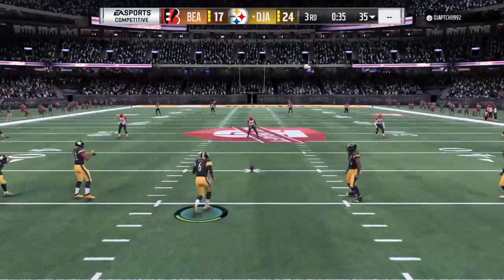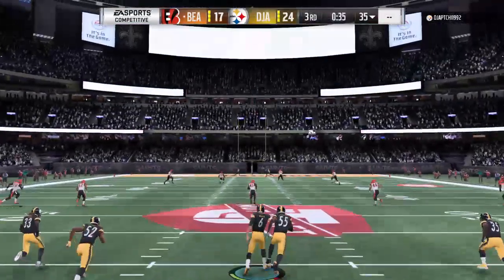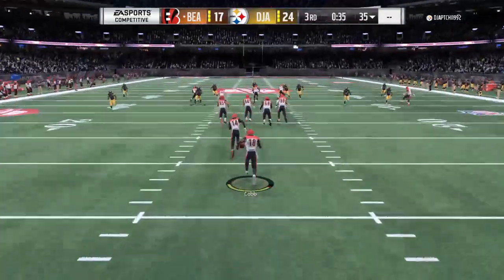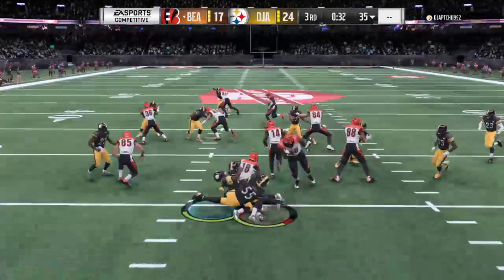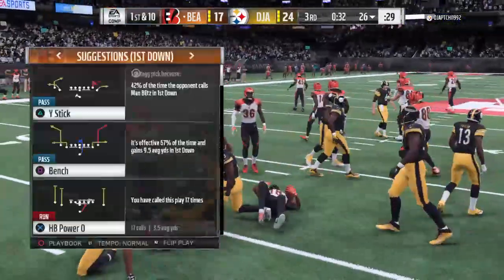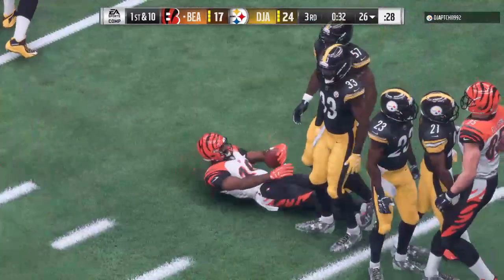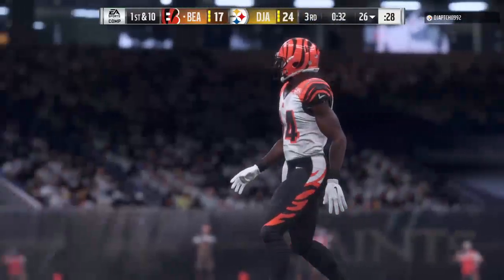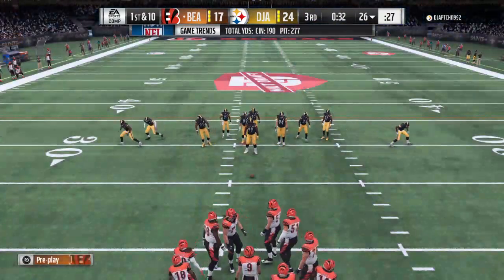Martin, the punter, now out to kick it away. Fielded about a yard deep. And he'll take it up past the 25 to the 26-yard line. Cincinnati now ready to take the field. And fortunate to get points on the board last time. They had to hit a really long field goal to do so.